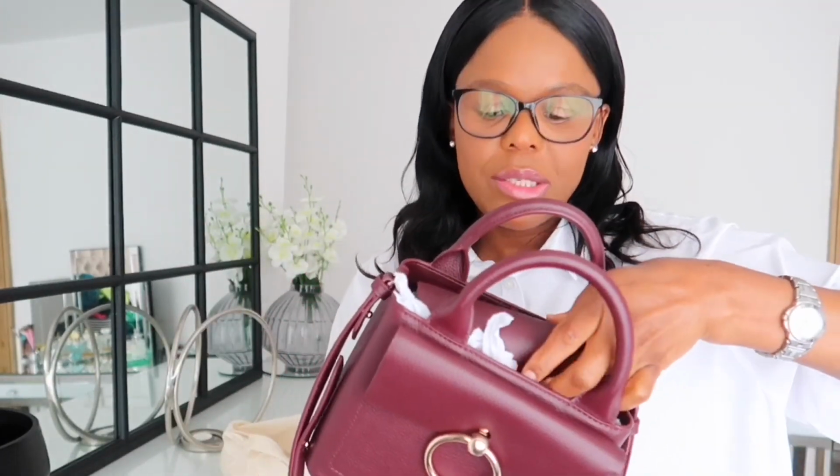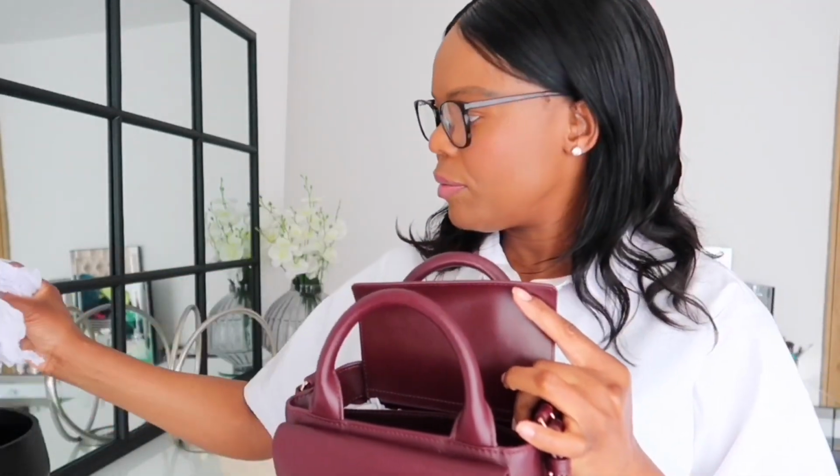Okay, now let me show you. This is how it opens, okay? So the opening has two magnets there, and on the inside by the side to help it close. I'll just take these ones out quickly. Oh, and we put them on the floor. I'll pick them up when we finish. Okay, there we go.